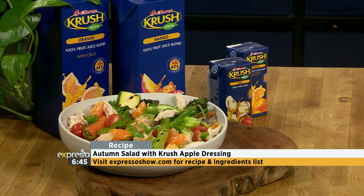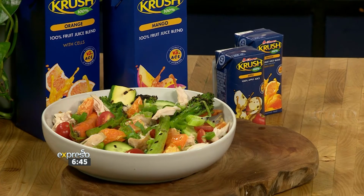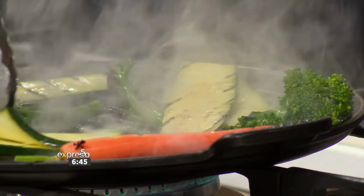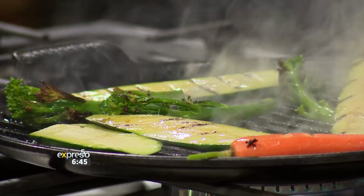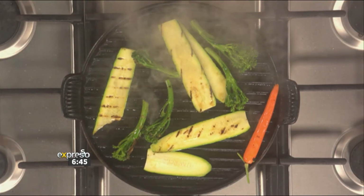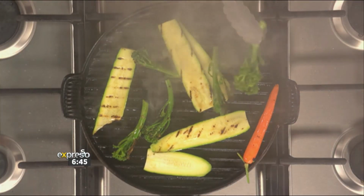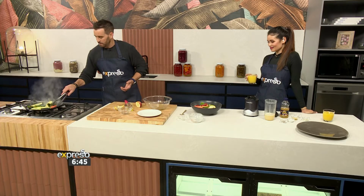Just getting a beautiful char on it. And it does help to have a griddle pan at home for these sorts of things. If you're cooking a steak, it's also awesome. There we go. I love that charred look. I know. The little lines. Looks funky. And there is something really autumnal about this. It's got a beautiful kind of autumn vibe. It looks amazing.